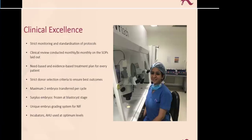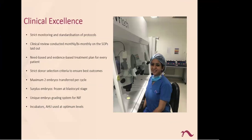And then you have also clinical excellence, because we have very strict monitoring and standardization protocols. Our reviews, like I said, are done on a monthly basis. Evidence based treatments are given to everybody. We don't experiment on our patients. If at all there is an add on that we think will benefit them, but the evidence is not strongly in favor of it, we would only use it if we know that there are no side effects.